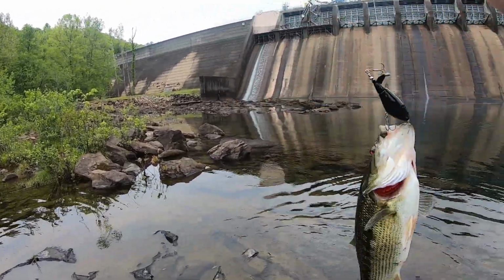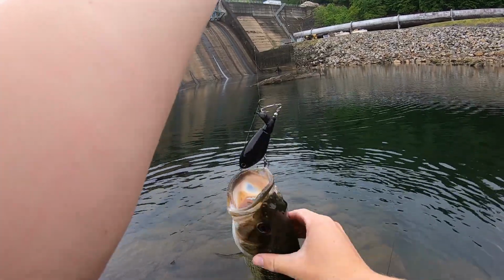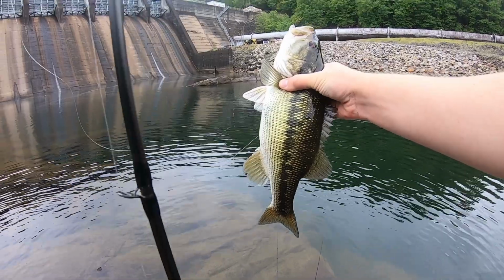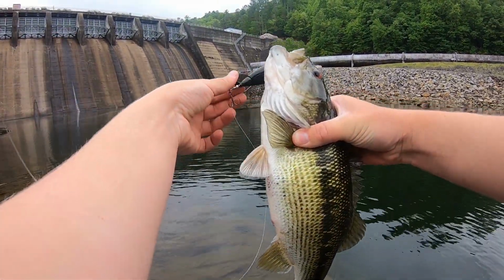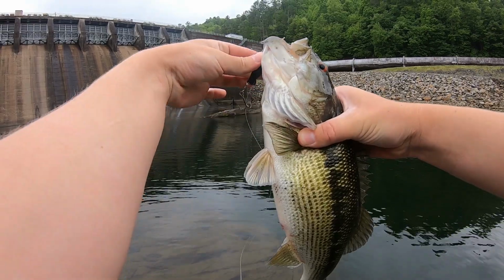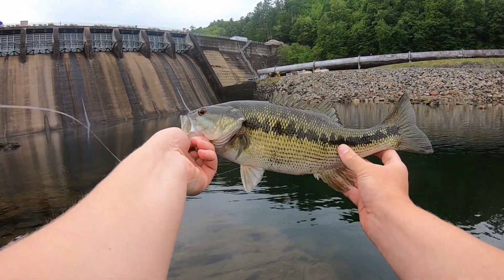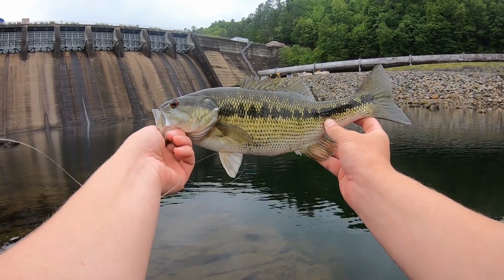Yeah, I think this is fish number 10 for me. Oh wow, he's got really red eyes. Sometimes that means they're spawning. I don't know if he was on a bed or something, maybe he didn't like the little thing right above it, but he doesn't really have a bloody tail, so I don't know. This time of year, I think they have those red eyes sometimes. But another solid little chunk, definitely over a pound.